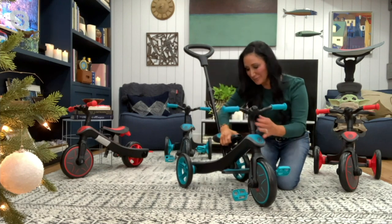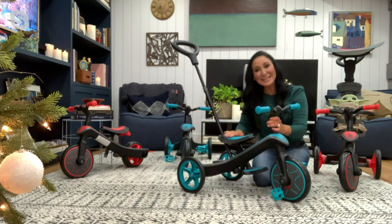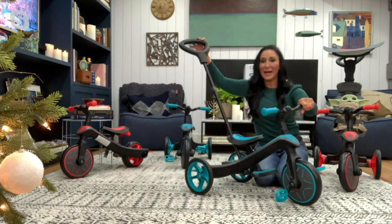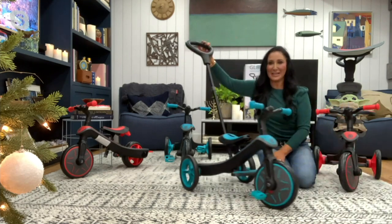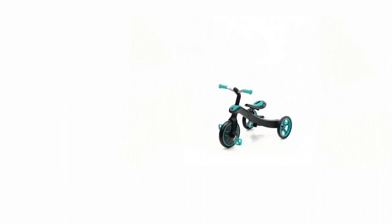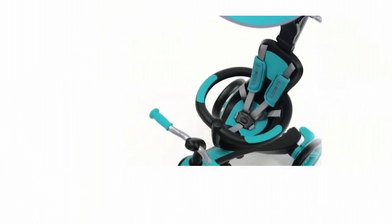There is a nice footrest here on the side. The seat is adjustable, with great little handlebars. They're soft and cushy, but it is still guided, so we get to help them along. And again, from phase to phase in this item, you do not need tools.